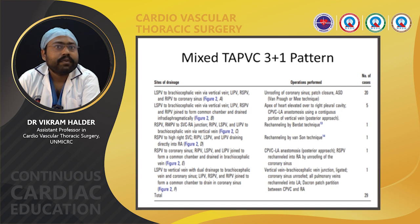Left superior pulmonary vein to vertical vein with dual drainage to the brachiocephalic vein and coronary sinus. The left inferior pulmonary vein and the right superior and right inferior pulmonary veins joined to form a common chamber draining into the coronary sinus. In that case, vertical vein to brachiocephalic vein anastomosis should be done, and after ligation of the vertical vein, the coronary sinus is unroofed and all pulmonary veins rechanneled into the LA. A Dacron patch is used between the CPVC and the RA.